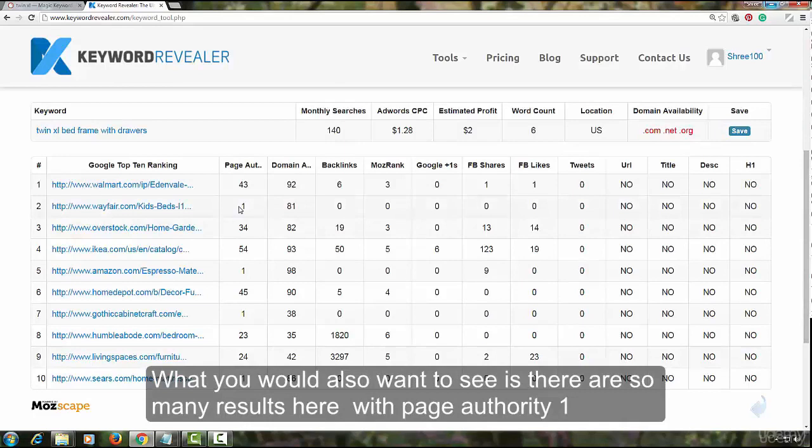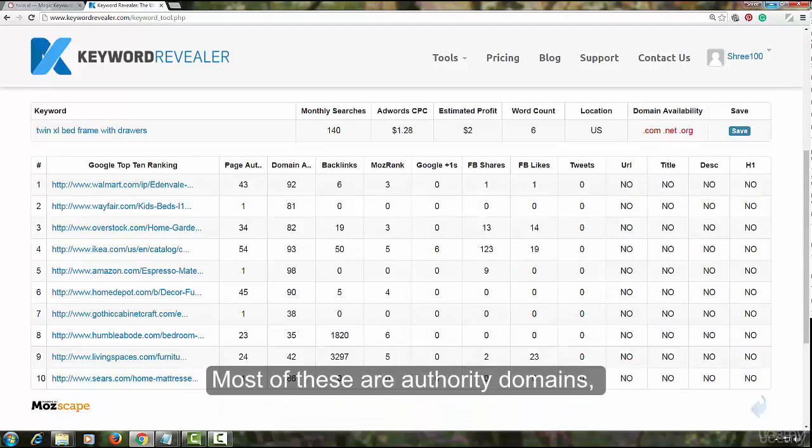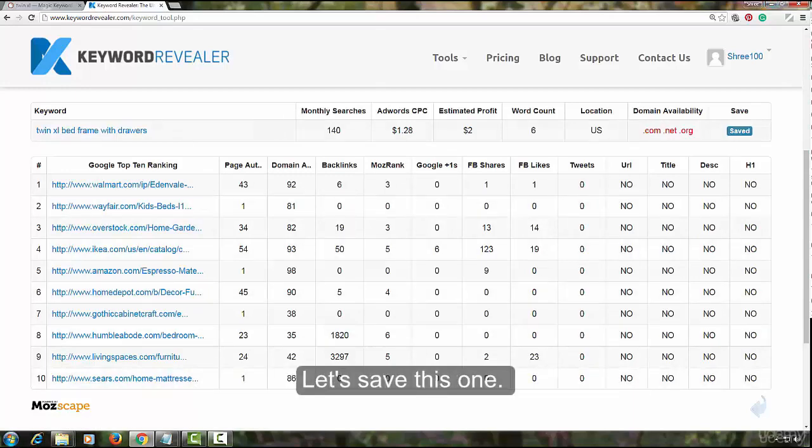What you would also want to see is there are so many results here with page authority 1 and they have no backlinks. That's always a good sign. Most of these are authority domains, but with a very relevant site, you will be able to break into the top 10. Let's save this one.